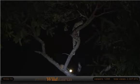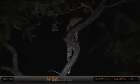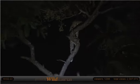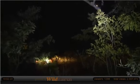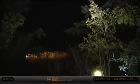Well, look at this, folks. The full moon, or almost the full moon rising. A beautiful female leopard in this marula tree. A hyena below. Two hyenas below. Now there's another one. And it's just slunk off, the one in front of Johan's vehicle. And here's the other one at the base of the tree.